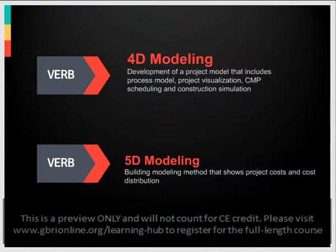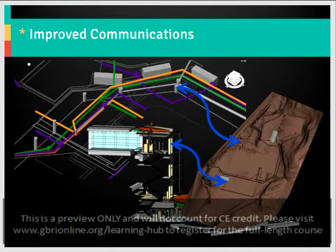4D modeling is the development of a project model that includes process model, project visualization, CPM scheduling, and construction simulation. Now, 5D modeling is the building modeling method that shows project cost and cost distribution. The BIM method offers a very efficient and automated communication platform for the building industry. By using the BIM model in practice, the architect will not be the only beneficiary of a virtual project. The owner and all the members of the project team will also benefit.